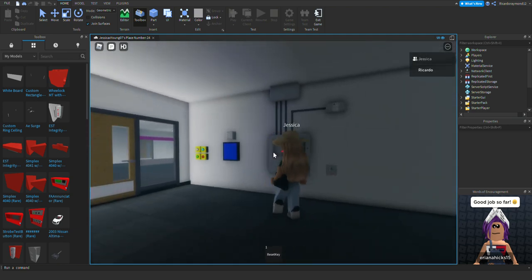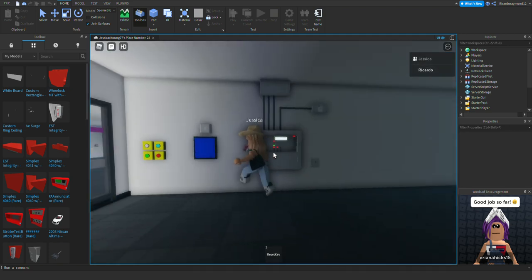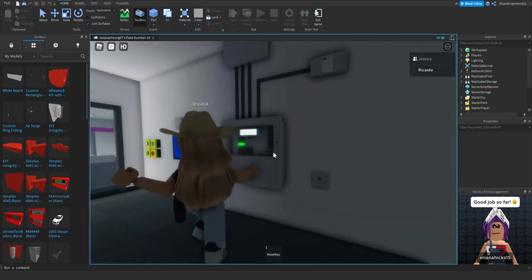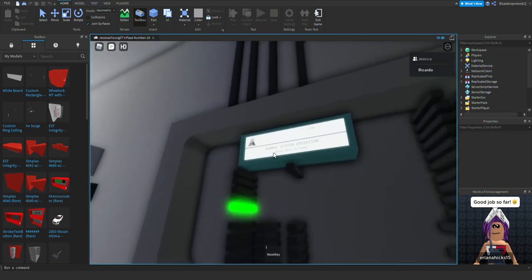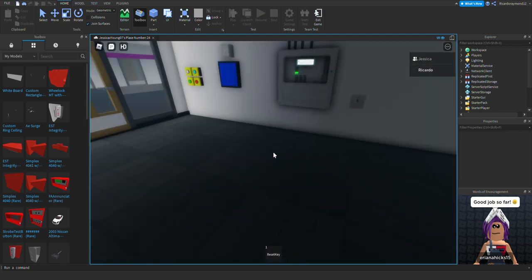Where's the button? Hold on. Stand by. There we go. Guys, the red lights on the panel mean that the alarm's going off, green means that it's fine. With their system, notice the screen is much different than the US fire alarm screens. Theirs is like digital and ours is like LEDs.